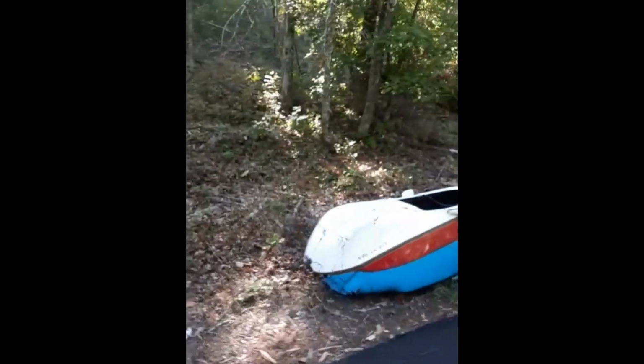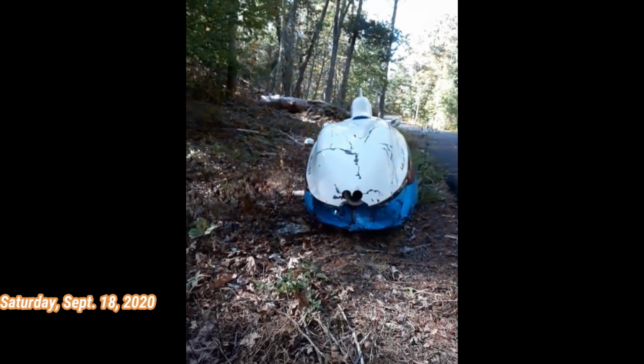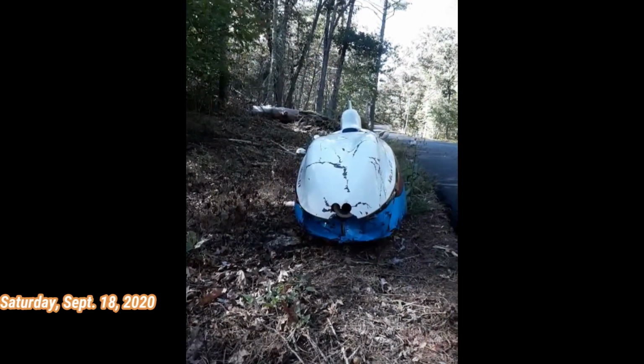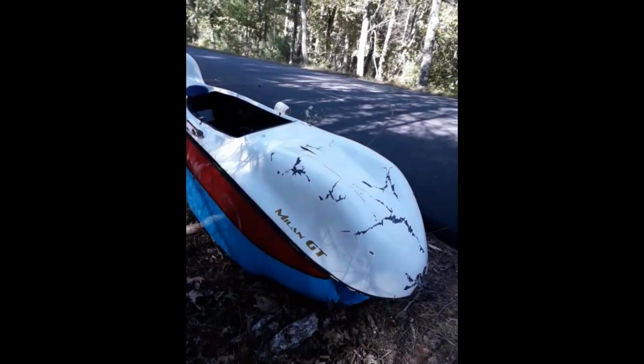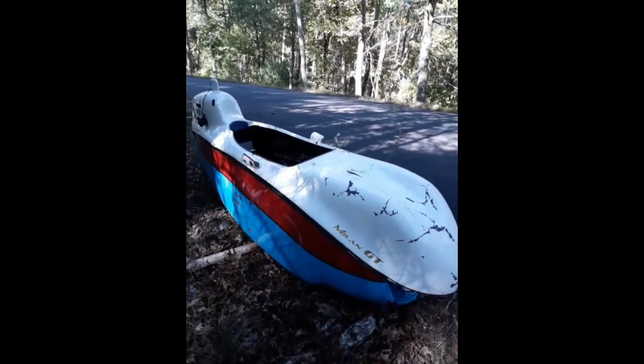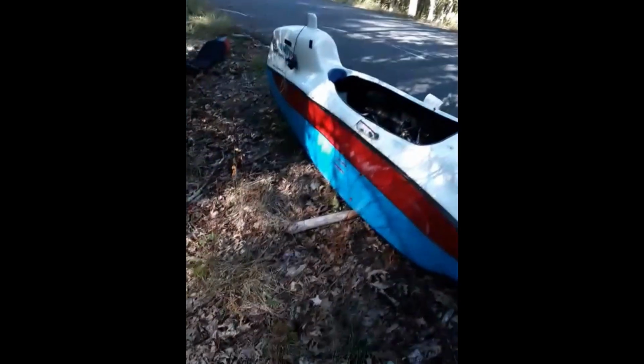Looks okay from this side until you get to the front. This just happened, by the way, so if the camera's shaking, it's just a little adrenaline. And I'm pretty sure the boom's broken off inside, so it's got some major repairs coming.